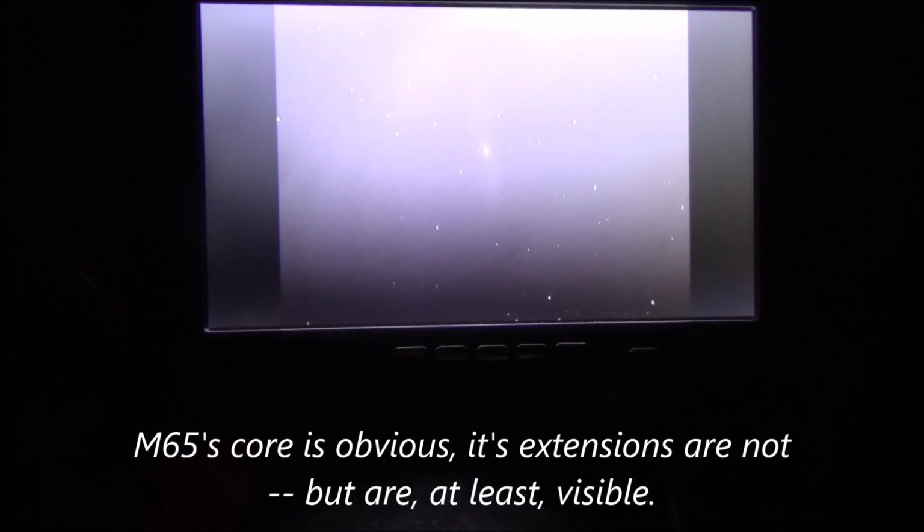Well, here's a very interesting view. I figured that M65 and 66 would be close to the moon. I would say we're within less than 10 degrees from the moon, and yet there it is on the screen. The moon is casting quite a bit of light in the sky. It may also be reflecting some into the dew shield, so it's having some effect on the imaging as well as reflection from the sky.